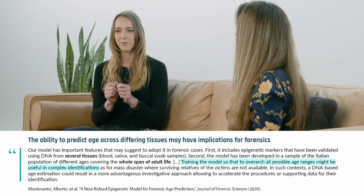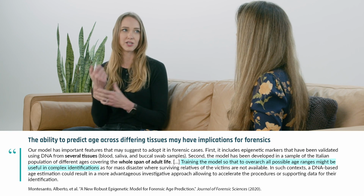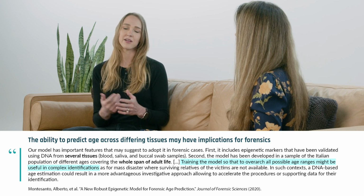But for me, the exciting thing about epigenetic clocks and measuring DNA methylation for this is that you can use the exact same clock across almost any tissue type and almost any cell type. So I can compare aging in, again, skin to aging in brain using the exact same measure. And I don't think there's any other type of biomarker that you could do that with.